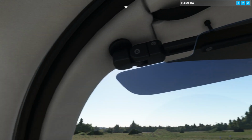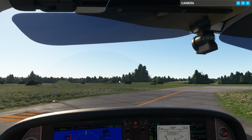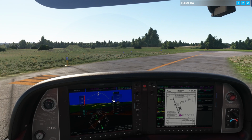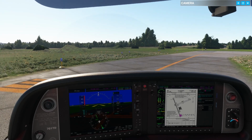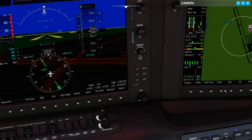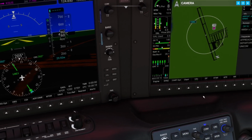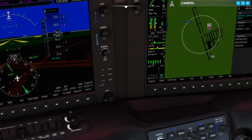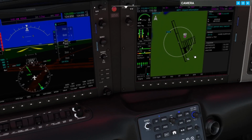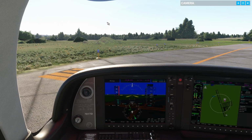Anyway, there's nobody on final approach. Of course not, because I turned off the traffic. So we'll go ahead and throttle up and head on out. Actually, before I do that, I'm going to change this to charts. I'm going to get out of that and see if I can go to show map. There we go. And then I'm wondering if this will zoom out as I take off. We'll see. We will definitely see. So let's go ahead and do that.